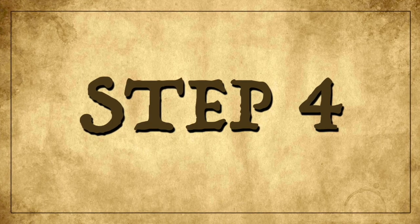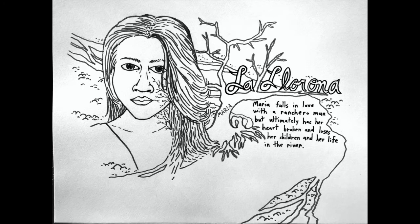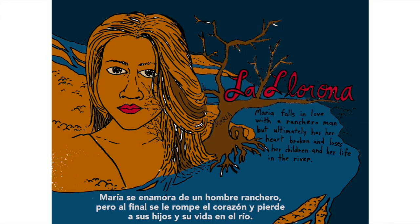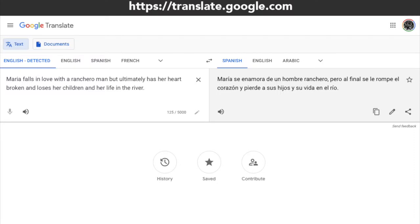In step 4 of our process, we're going to incorporate the text of the story and also add color to our picture. You can see in my example here how I've incorporated some of the text of the plot into the river of the picture. Then I'm going to go in and add a bit of color. I also have the suggestion of making your picture more multicultural by translating out some of the plot into Spanish. Try using Google Translate to do this for you.